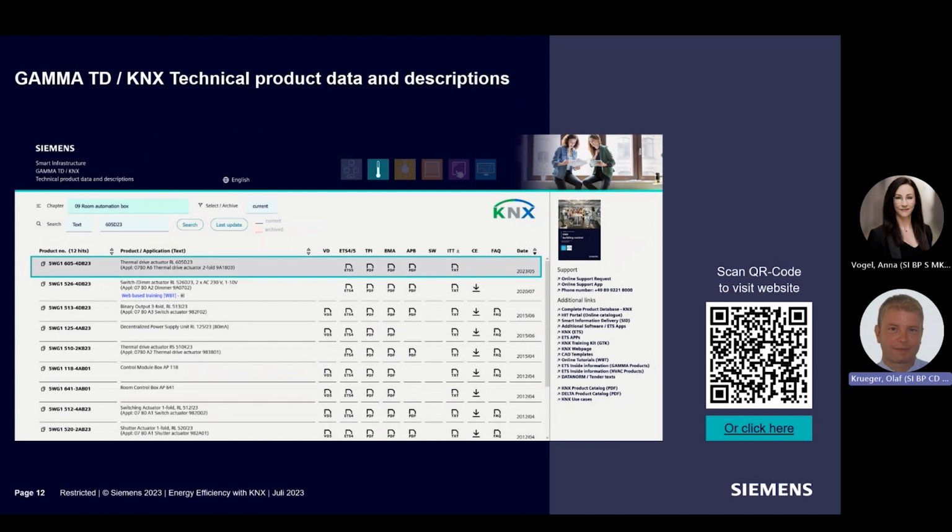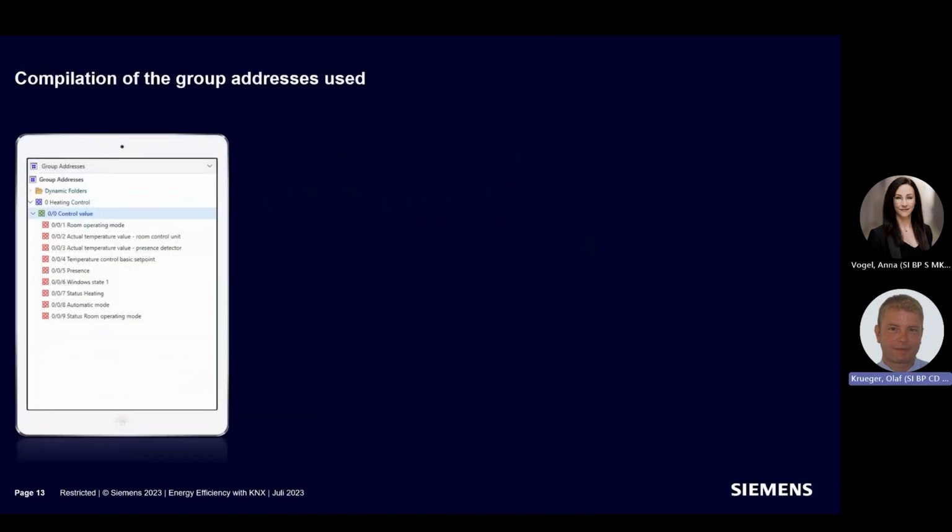The ETS database entry is loaded here. Usually, the Siemens ETS database entries are already available for selection in the ETS online catalog and only need to be inserted into the project. The corresponding application description for ETS parameterization can be found here. The operating and installation instruction and the technical product information can be opened here. Finally, the group addresses used, and thus the linked data points, are to be shown.